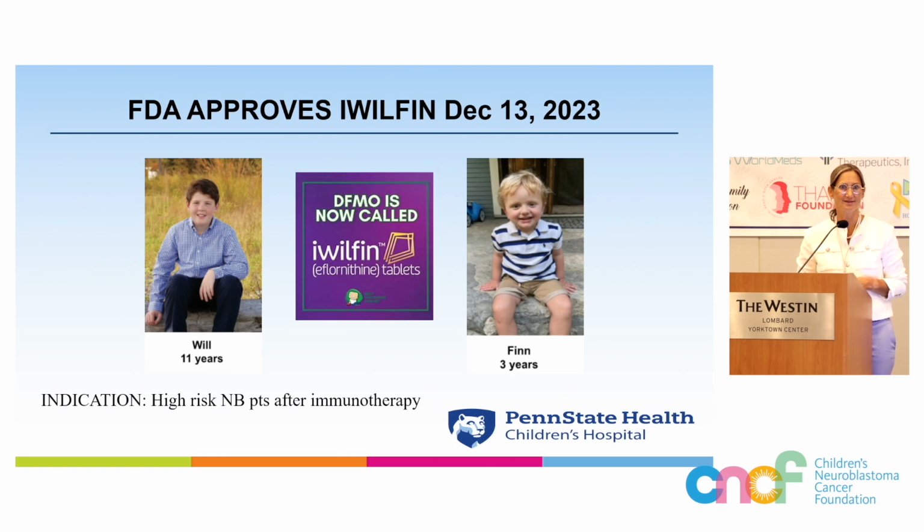And it really shows that in pediatric oncology, we're so small that often it takes that personal connection, that personal touch, to make it important enough for the company to jump in and make this happen.